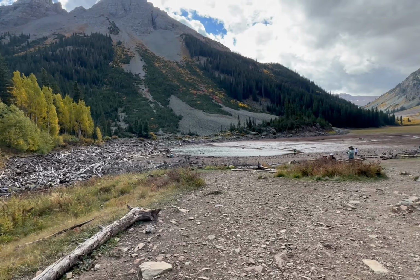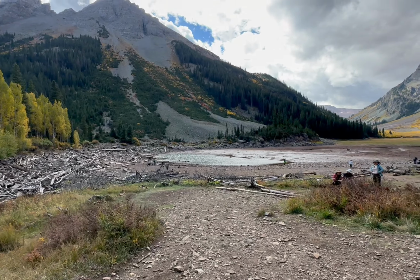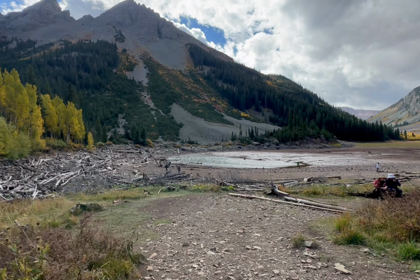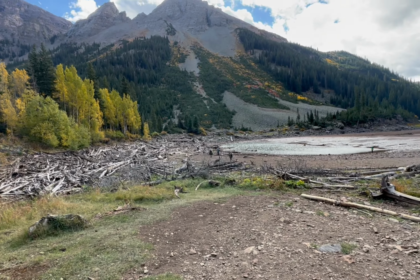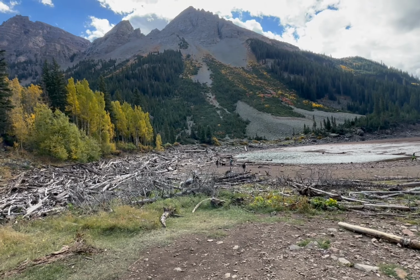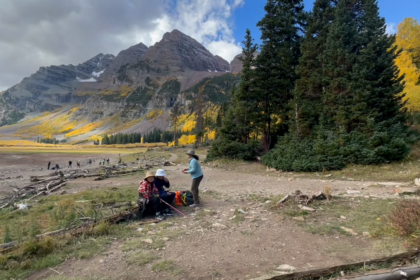Wow, it's almost completely dry. Just the pond. We had read that from like a few days ago, but I didn't expect it to be that small. Wow. Okay, let's go this way.